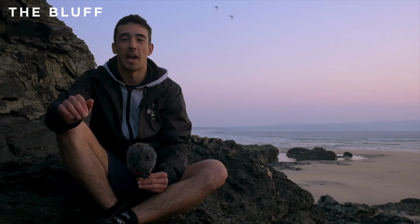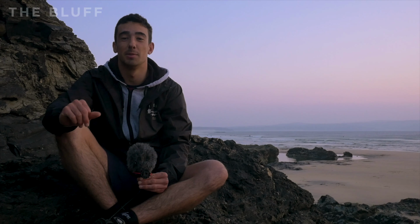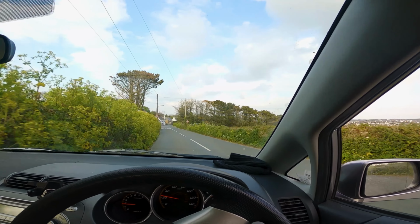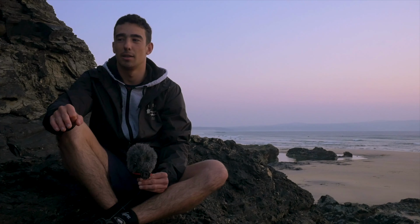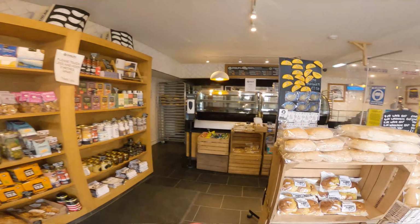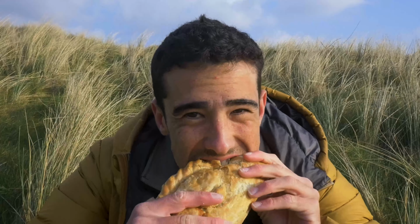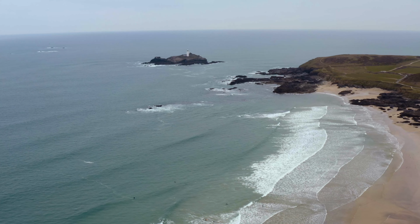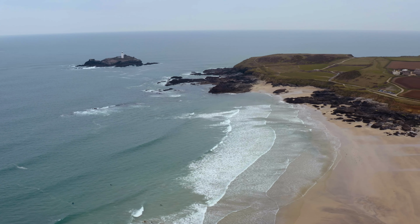Post windsurf you can head into the Bluff Inn for some food and drink when it's open, but for me personally, my favourite is to go down into town, into Hayle, go to Philps Pasties, and for me there's nothing better than ending a windsurf session with a big Cornish pasty to munch down on. So there you have it, that's my guide to my sort of adopted home turf, and very different to your average UK South Coast spot.